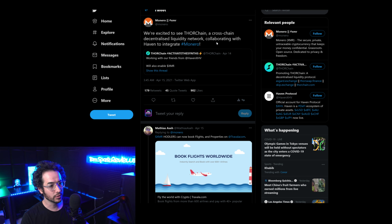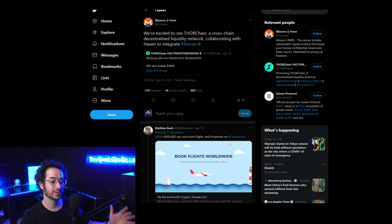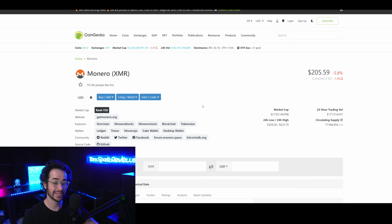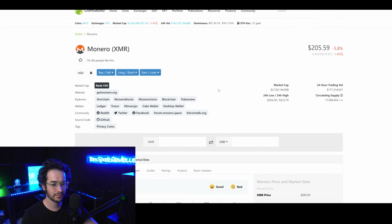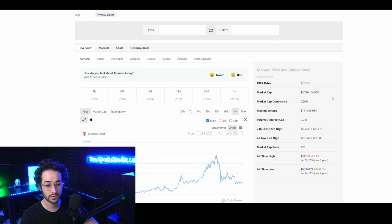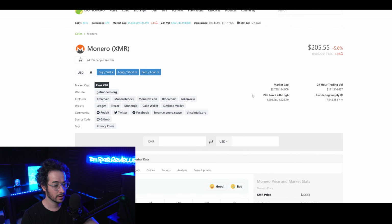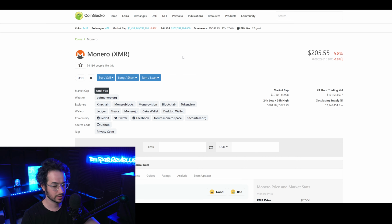Not only that, but Monero has also had announcements with Thorchain, a cross-chain decentralized liquidity network, or Rune, which is a pretty big currency. So that's really cool, having the ability to book flights and such on Chavala. Having that strength and recognition is definitely a huge selling point. I think out of all the cryptocurrencies we've talked about so far, Monero will probably hold its value the best and have the best chances for the future in terms of holding its market cap and staying around. I think it will stay the most popular and successful private cryptocurrency like this.